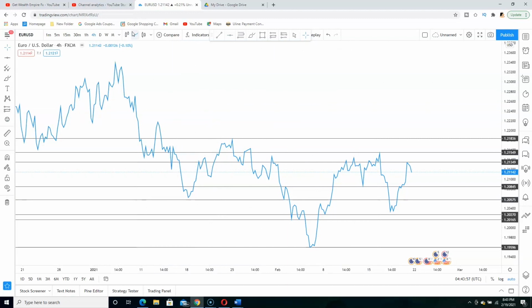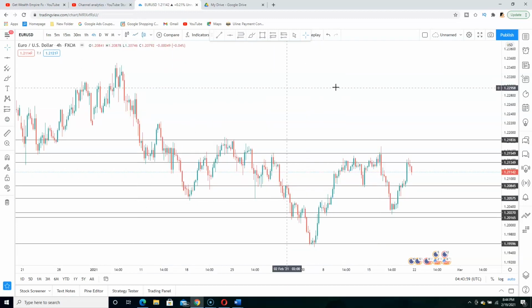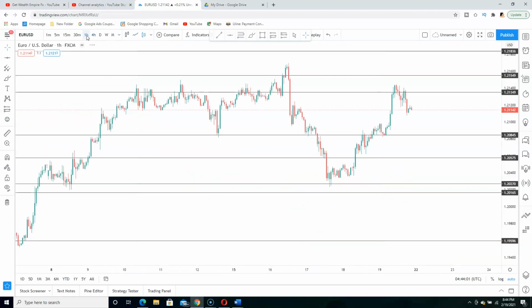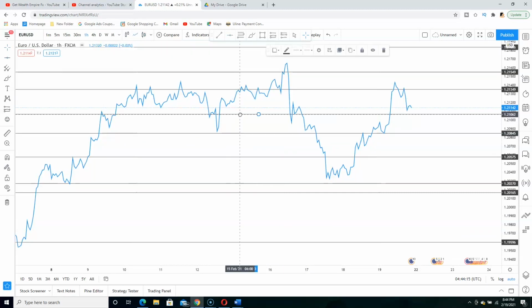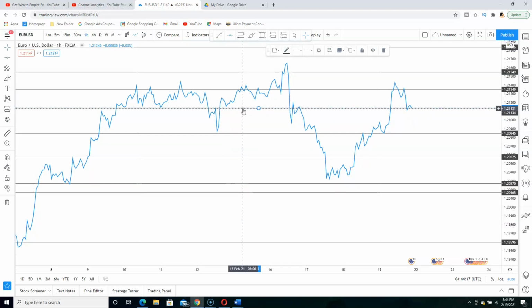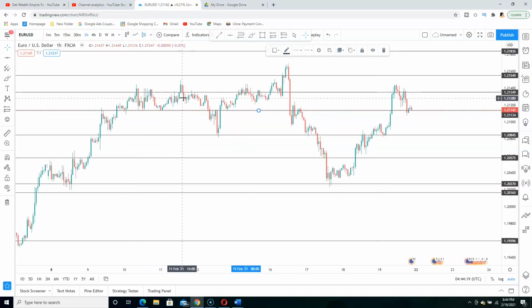So now that you're done, you switch back to your candlesticks and we go back to the 1 hour time frame. We can see that we have all our zones marked up right now. But now that we're on the 1 hour time frame, we can also see that over here we got a zone right here, a support zone, because price was actually consolidating right there.